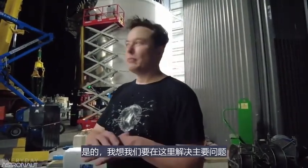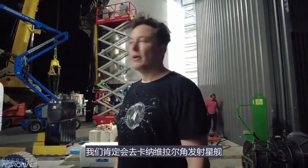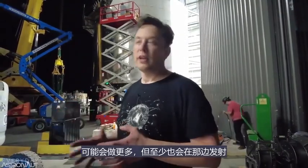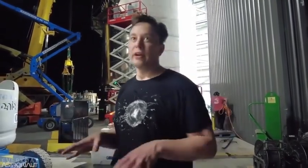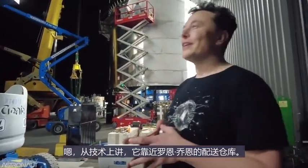Yeah, I think we want to iron out the major issues here, and then we'll certainly be launching Starship from the Cape. We might do more at the Cape, but we'll certainly be launching Starship from the Cape. And like I said, we make the heat shield tiles, which is actually quite a big factory, not a small factory. So next to Ron John's? Well, technically it's next to a Ron John's distribution warehouse.